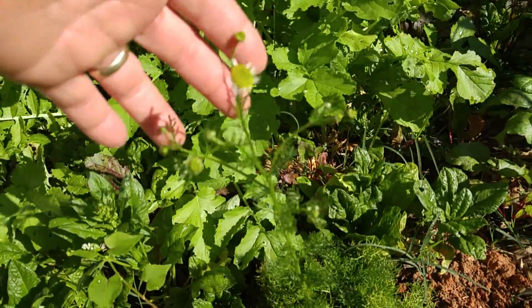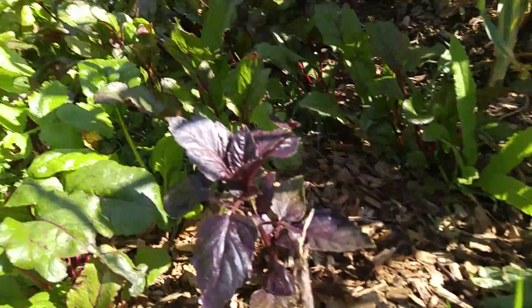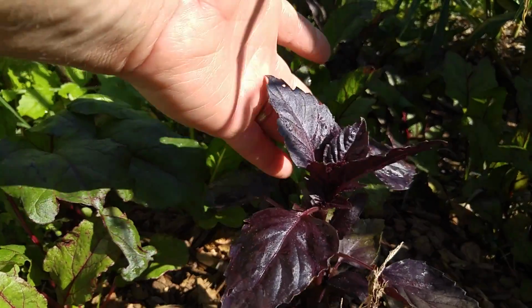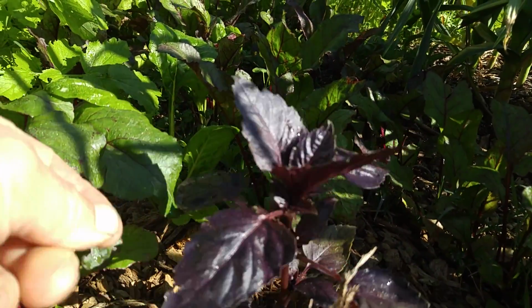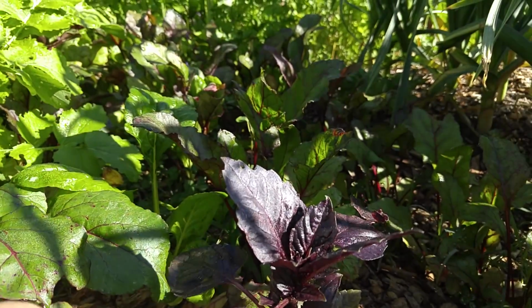Here's a chamomile. It's looking pretty sad too. Here is a red or purple, I forget which it's called, basil. It has a nice flavor, but I'm really growing it just because I think it's such a pretty plant.